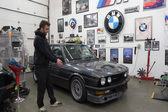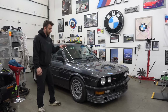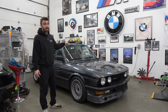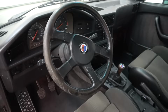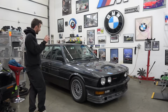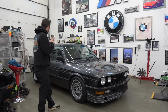When the wheels were refinished, they did not keep the centers black. The center of these Alpina wheels is supposed to have a black face. So we're gonna correct the wheels. It needs new kidney grills. I got OEM chrome kidney grills. We got a brand new correct Alpina Momo steering wheel for it. The one in the car is more for the late E28 or the E34s. So we got the correct early wheel. We have to do front control arms because they're shaky, and then we're gonna do a preventative oil change. And I believe that's about it.